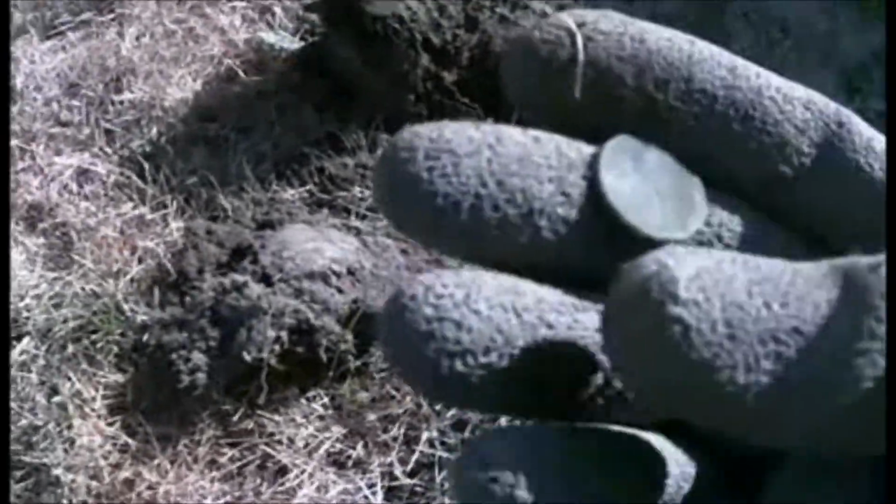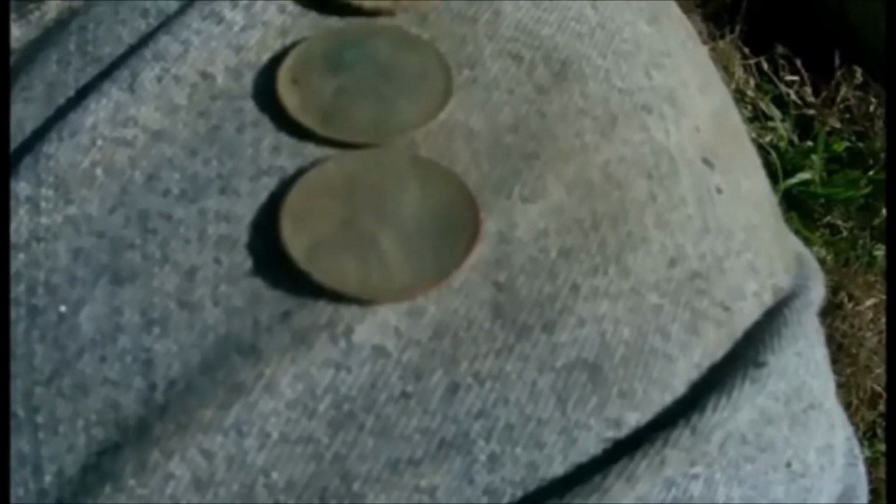Let me check it one more time, make sure there's nothing else in here. Another hit. Back in a minute. Okay, the top one is a 54 and the bottom one is a 41. So we check this hole, make sure I'm not missing anything else. And there is another target in there. Oh, right there it is. That's another Wheatie, and I'll have to clean that off. Hang on. I think the bottom one is a 40. I think it's a 42. I'm not sure. I'll show you a picture of it later.